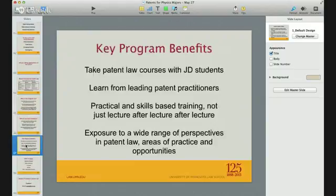Key benefits of our program, I mentioned a few of these already. You're taking patent law courses with JD students. You're learning from leading patent practitioners. You're getting the practical skills. Like I said, you're creating an entire portfolio of work. It's a practical work that you're doing to show to potential employers. And you're getting exposure to a wide range of perspectives in patent law, areas of practice, and opportunities.